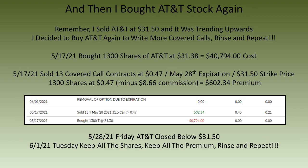So right after I sold AT&T at $31.50, I decided to buy AT&T again to write more covered calls. Rinse and repeat, baby. In my mind, AT&T was trending upwards. The stock dipped below $31.50 again, and the dividend yield was still good. So on May 17th, I bought 1,300 shares of AT&T at $31.38 a share. Then on that same day, I sold 13 covered call contracts for 47 cents for the May 28th expiration and the $31.50 strike price.